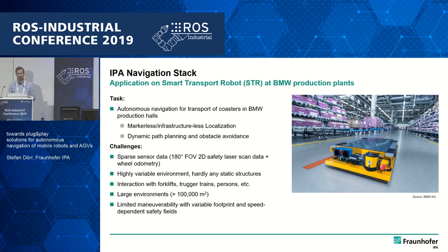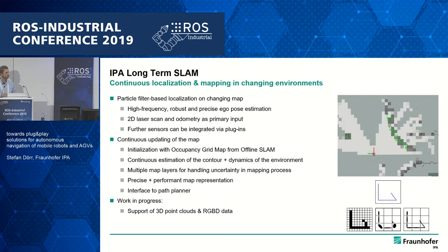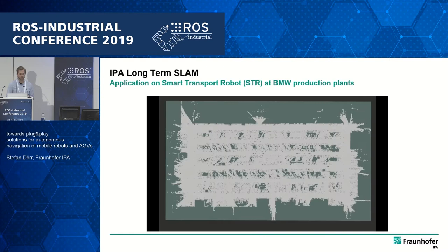So in these environments, you cannot just run a SLAM for generating an initial map and then just go with a standard localization system, but you need to continuously update it. And for this task, we have our IPA long-term SLAM, which is basically a particle filter-based localization approach, and then we put the major effort into the map representation so that it's able to accurately approximate the contours of the environment, but also the dynamics of the environment, handling uncertainty in the mapping process, and also dealing with restricted computational resources. And I have a video for you.